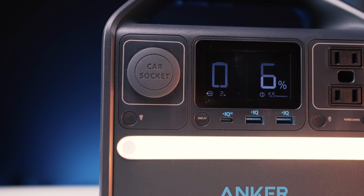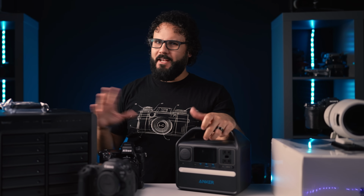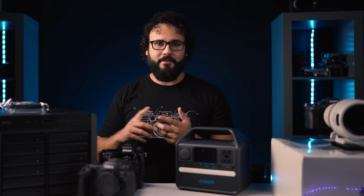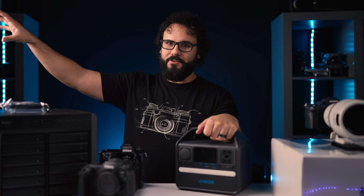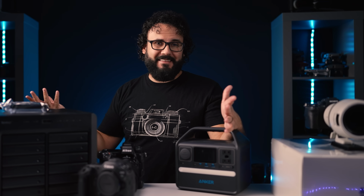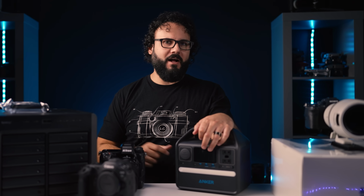This can actually power my studio LED lights. So instead of spending hundreds of dollars on V-mount batteries, or if you have LED lights that don't have any battery options, like this light right here, which is the Aputure 100D, it actually will not power via V-mount batteries. It doesn't have any attachment point. I can actually power this light no problem straight from this.